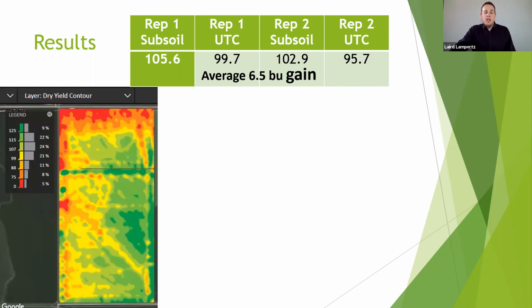Here is a detailed picture of our contoured yield map, showing just the degree of difference in yield. Even where the yield was poorer on one side of the field, it was even poorer where we did not subsoil.